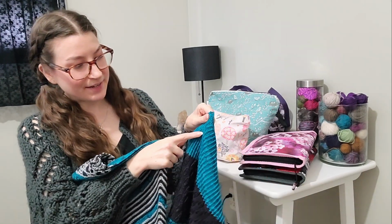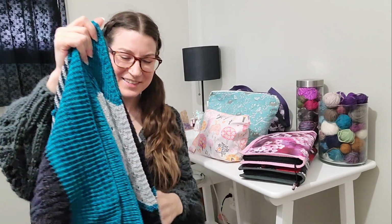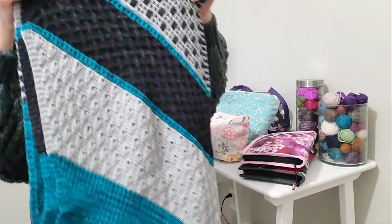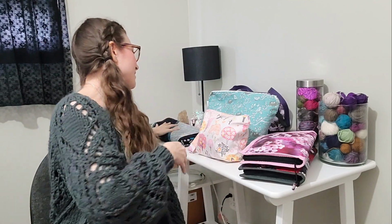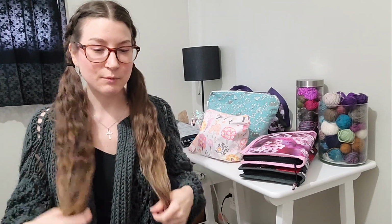I did make a mistake in the ribbing here, but no one's gonna see, so I don't think anyone's gonna look that close, and I don't mind. I noticed it way too late, and I was like, I'm not gonna undo 10 rows of ribbing just because I made one mistake, and it was a mistake across the whole row. I don't think it's very noticeable, so I'm not too worried about it. But yeah, so that was the Festival of Stitches wrap shawl, I think it was called.